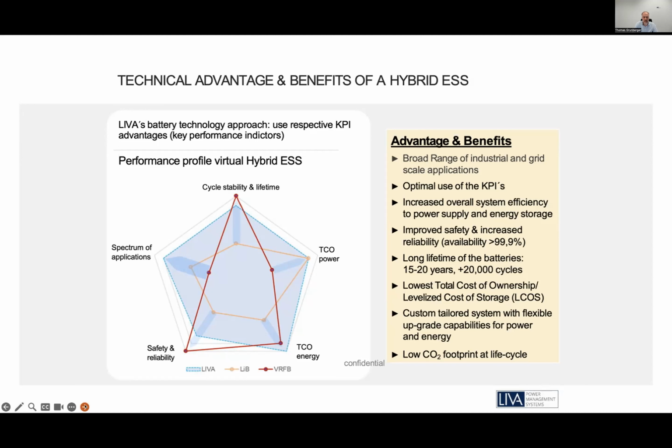By combining these two battery types with our software, we think we can increase the overall KPIs of these battery systems. This means higher lifetime, up to 20 or 30 years, as we have seen just in the talk before. High availability of the system and high safety. We are targeting availability of more than 99.9%.